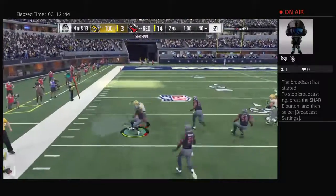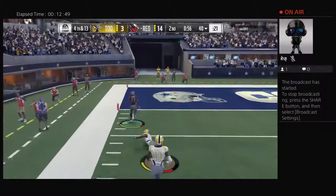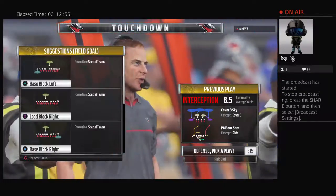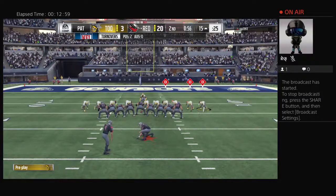Picked off by Stephon Gilmore. And he will take this one home. It's a touchdown. So they go on 4th down. Not only do they not get it, it turns into 6 points the other way.